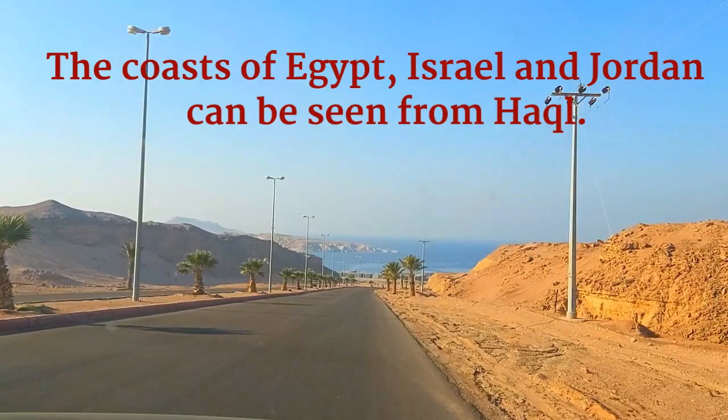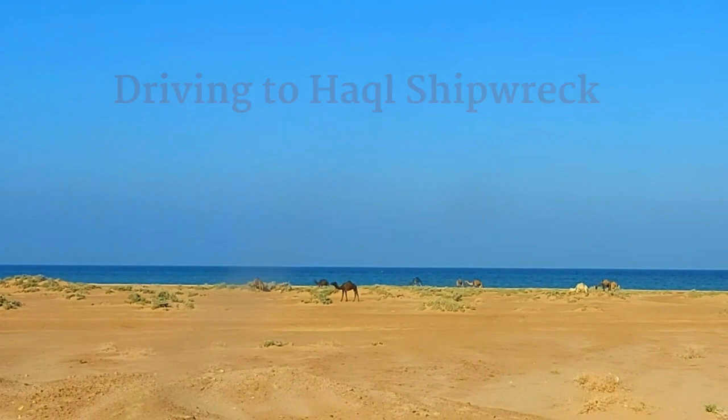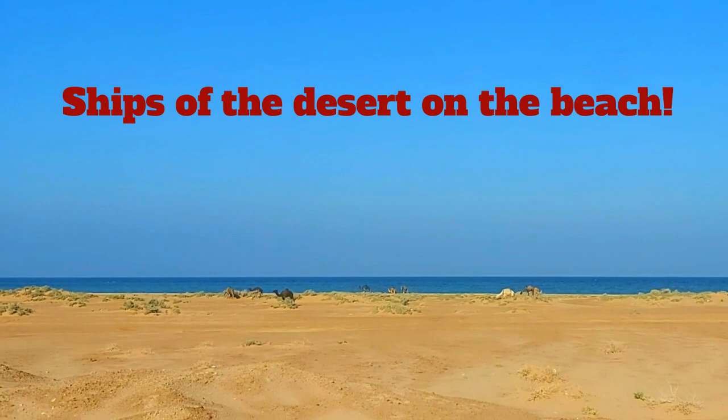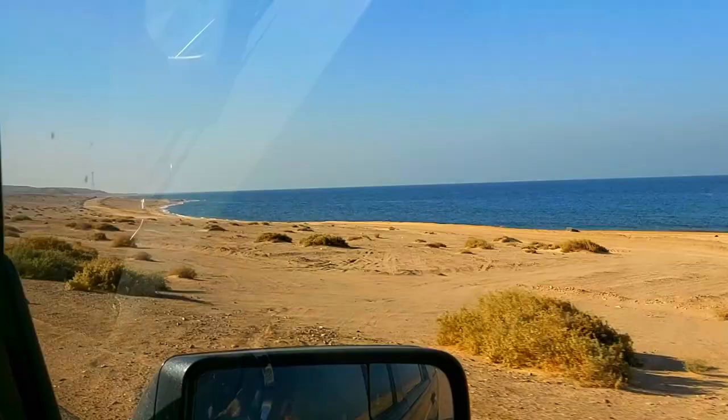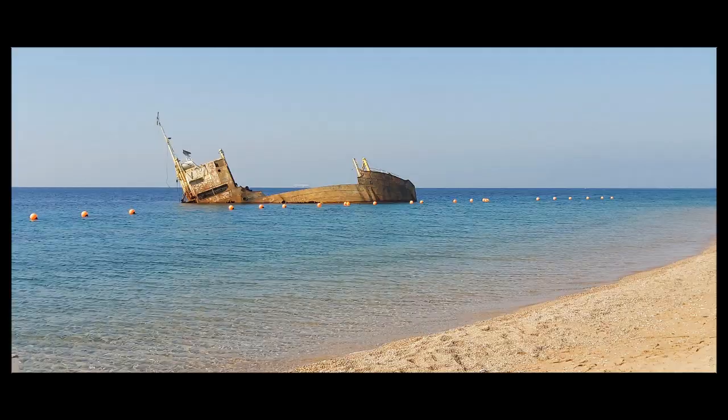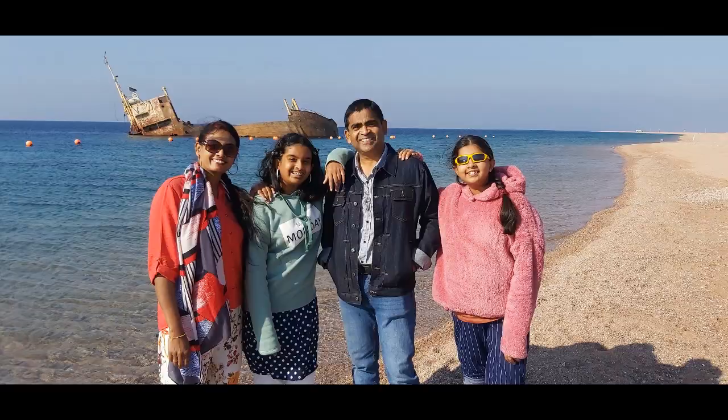Haql Shipwreck Beach is one of Saudi Arabia's hidden gems. The beach is located in Saudi's Tabuk province, about 55 kilometers south from Haql City. Aside from this gorgeous looking beach, you'll find a half-sunken ship right in front of you. The ship is a Greek vessel that apparently hit a reef and it sank about 2 decades ago.